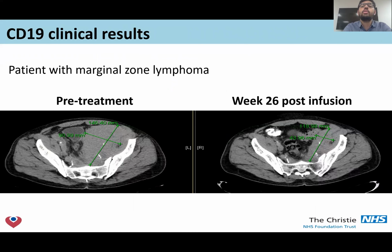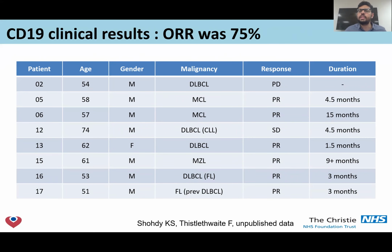So, this is one of the early patients who received CAR T cells against CD19 in CREST-T. This patient actually had marginal zone lymphoma, and we can see here that there is objective response at week 26 post-infusion. And actually, we currently completed a long-term follow-up of one of the earliest CD19 clinical trials, and our current objective response rate is really interesting, reaching 75%. And here are examples of the patients who responded in our study, and this data is pending publication now.